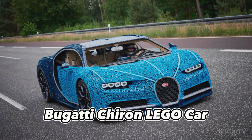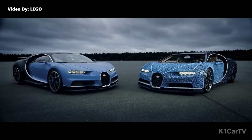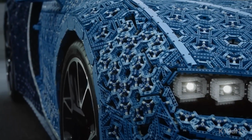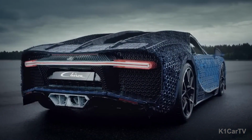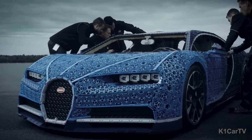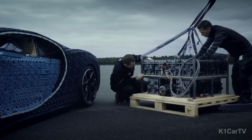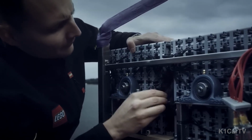Bugatti Chiron Lego car. Building a car from scratch is no easy feat, as most automotive engineers will attest to. It requires countless hours and meticulous tinkering to get everything right. So, it might seem downright insane to not only attempt to build a car, but to do so using Lego. However, that's exactly what a team of Lego experts accomplished.